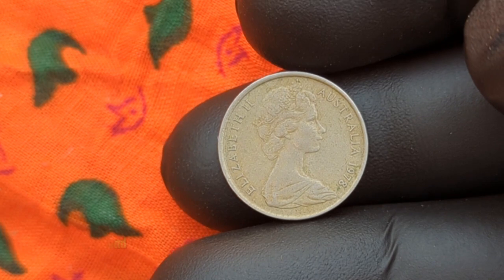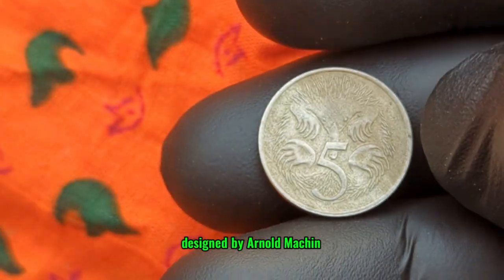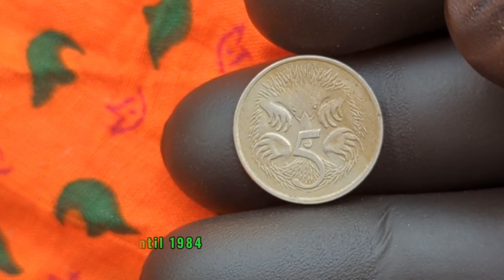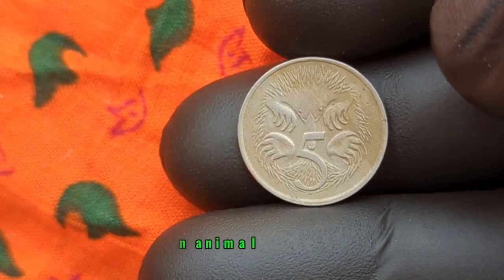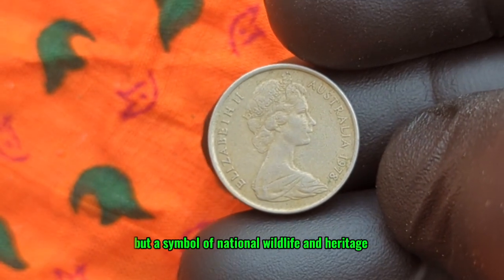On the obverse side, we have the classic portrait of Queen Elizabeth II, designed by Arnold Machin, a depiction that defined an era and was used on Australian coins until 1984. The reverse features the iconic echidna, a uniquely Australian animal, making the coin not only functional currency, but a symbol of national wildlife and heritage.